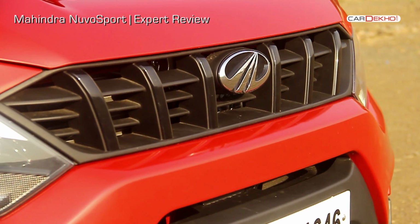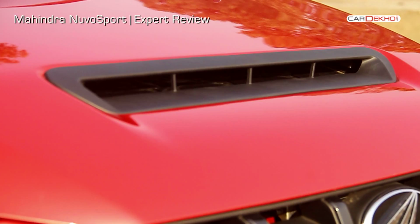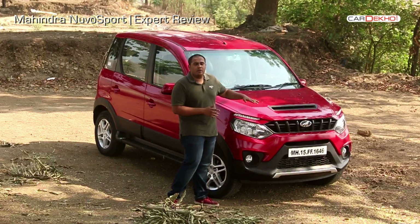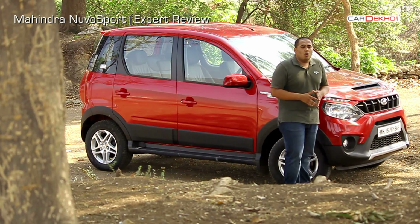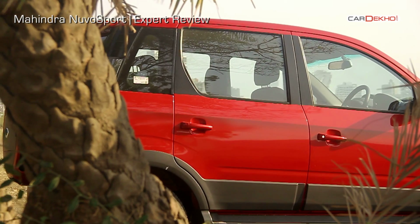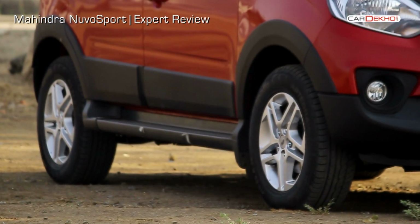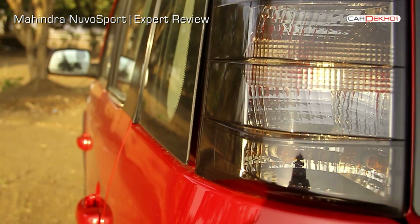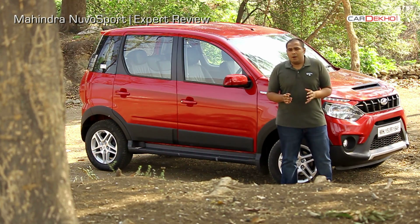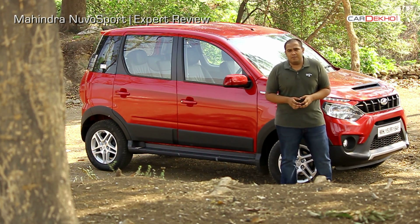It gets the signature Mahindra grille, a functional hood scoop, a really aggressive bumper with silver skid plate, and this really nice looking LED eyebrow DRL. Over to the side and the rear, the changes remain minimal. For example, there's just a lot of cladding, those new 16-inch wheels, and the smoke tail lamps at the rear. Overall, it does look slightly quirky still, but we think it retains that SUV appeal.